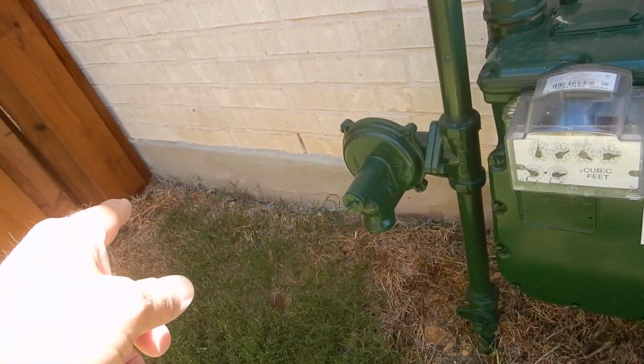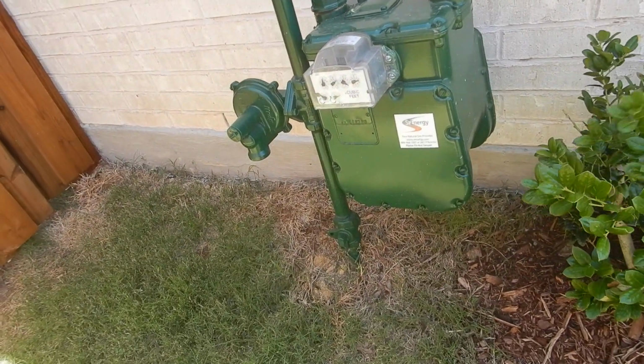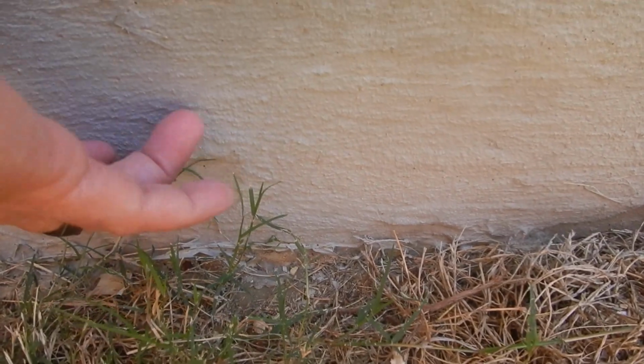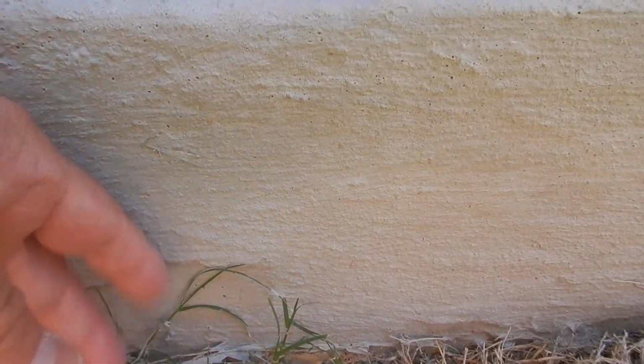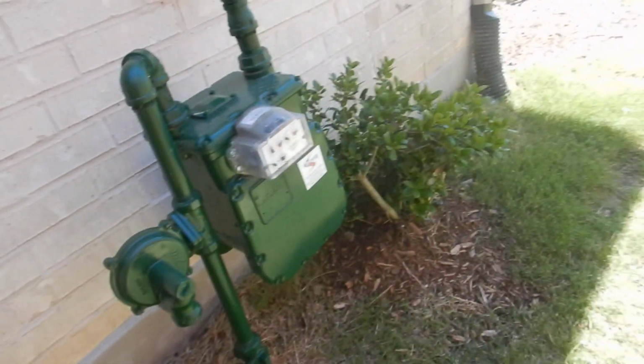Around the foundation perimeter, we've installed a parge coat, P-A-R-G-E. It's like a cake frosting. And just because this is cracked doesn't mean your foundation is cracked. In fact, you can kind of hear that. Here it's hollow. That's a decorative trim around the house.